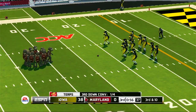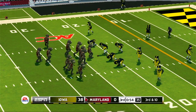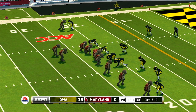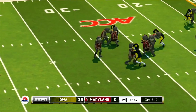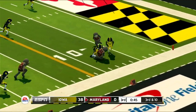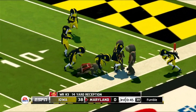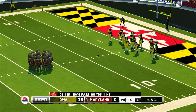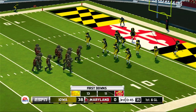Here's the 12th play of the drive. Third and 10. Nice pitch and catch for the first down. And no one can get it. It bounces out of bounds. It's first down, and they'll be looking for 6 points here.